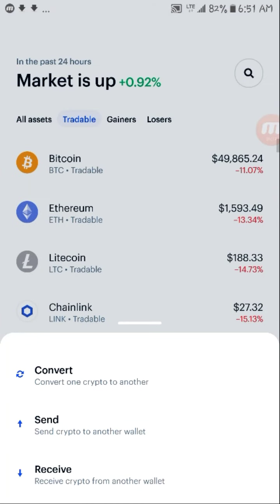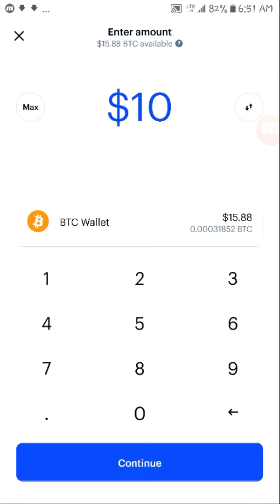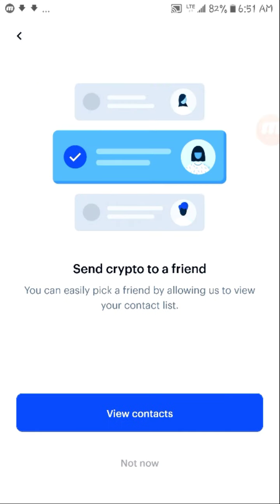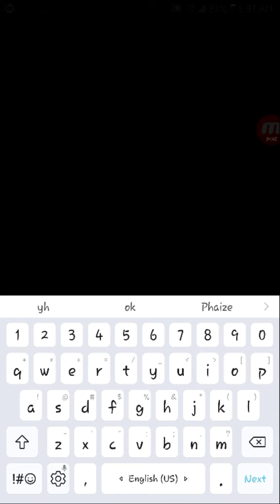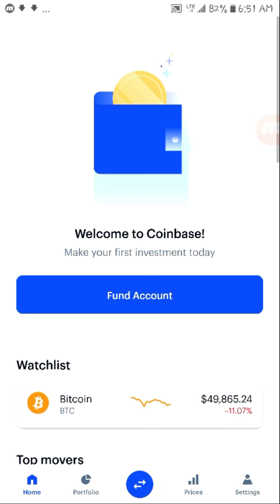If you want to send, you just click on send. You first type in the amount of Bitcoin that you want to send, then you type in here the person's address. Then you just click on preview send and then send. So that's all that you have to know about Coinbase.